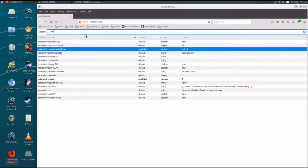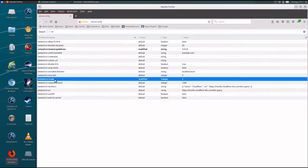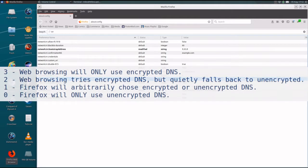This brings up several settings. Click on network.trr.mode. Change it to 3. 3 means only do web DNS over HTTPS. Fail if you can't reach the secure DNS server. If your web DNS starts failing, it means either your chosen secure server is sick, which is unlikely with Cloudflare, or you are under attack.